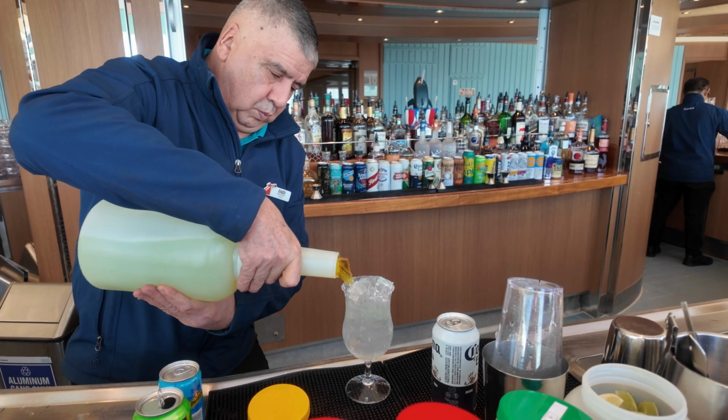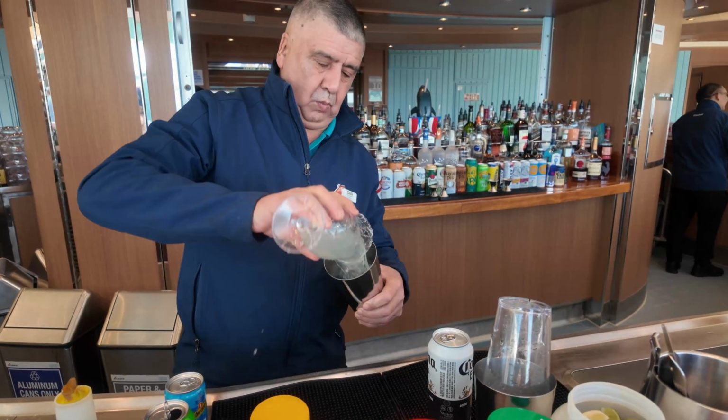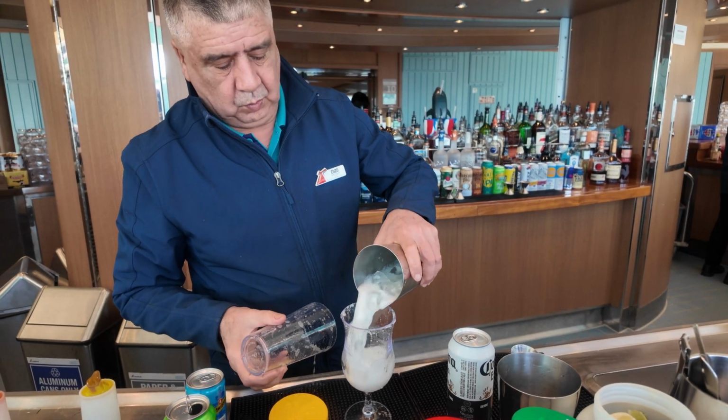If you have the drinks package, you can get up to 15 alcoholic drinks a day. If you don't have the drink package, you just get them a la carte. That's an option too.